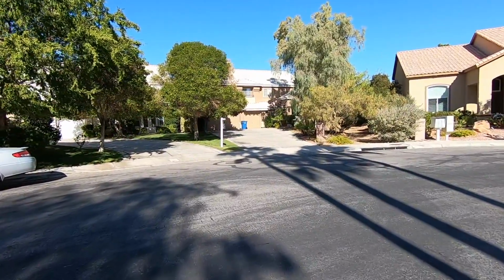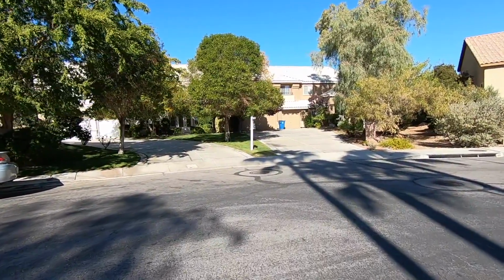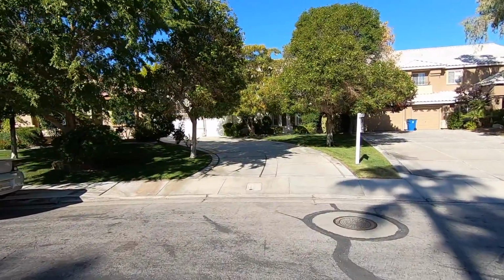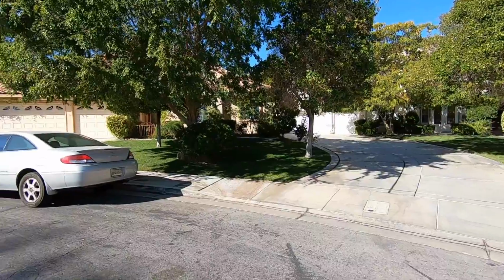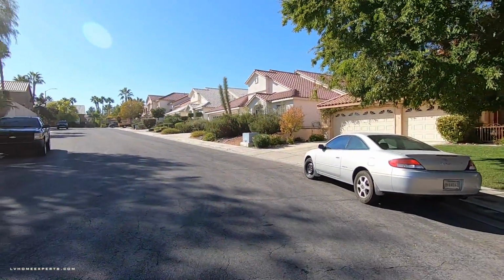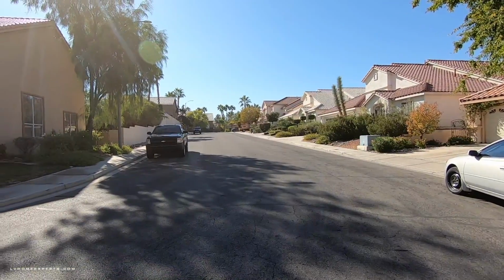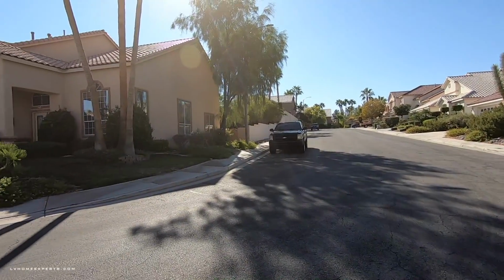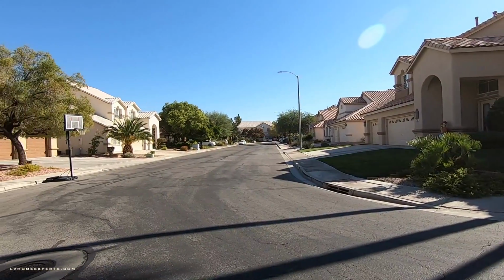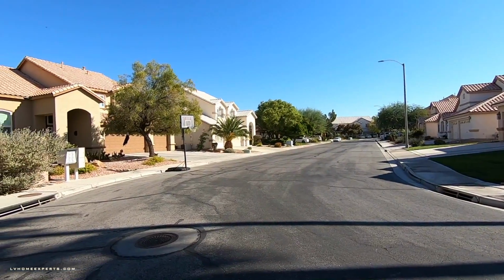Another day, another property tour. So today I'm here in the city of Henderson, and I'm going to show you the neighborhood really quickly here. Now, in this neighborhood, what you'll notice, see how wide the roads are, and you got sidewalks on two sides. Homes here were built in the early 90s.